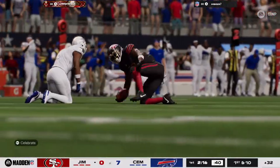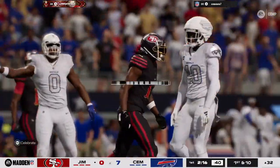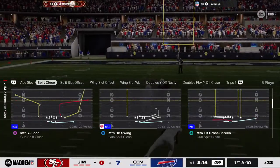That finds Adams downfield. And they do get him down, but the damage is done. He gets down inside the 35-yard line. A big play, 23 yards to move those chains.